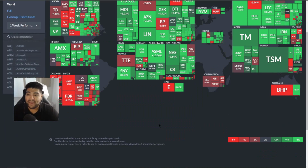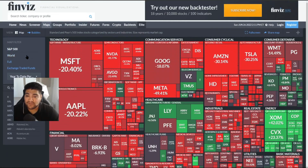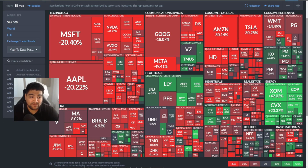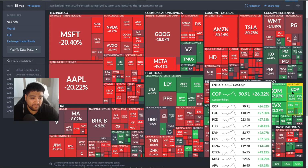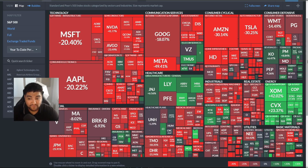But if we take a look at the S&P 500 and go over the year-to-date performance, we can see here energy up. Exxon 42.02%, Chevron 23.37, ConocoPhillips 26.32. And the list just kind of goes on. But you can see here, visually, year to date, where have been the best sectors to have diversity. Healthcare with Johnson & Johnson, Eli Lilly, AbbVie, Merck.